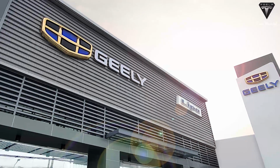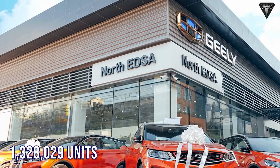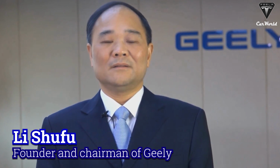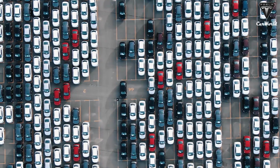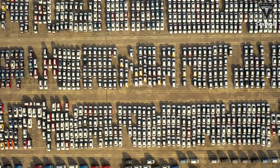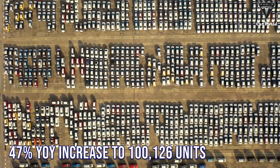On top of that, in terms of sales, Geely Auto Group reported 2021 sales of 1,328,029 units. Over the past 12 months, Geely Auto retained its position as the best-selling Chinese brand for the 5th consecutive year. Geely Auto's return to growth was led by its expansion overseas and new energy vehicle sales. Exports to overseas markets increased 58% year-over-year to 115,008 units. In the new energy vehicle segment, including battery electric vehicles and plug-in hybrid vehicles, the company saw a 47% year-on-year increase to 100,126 units.